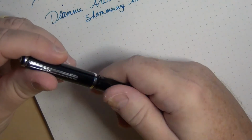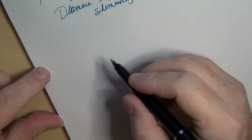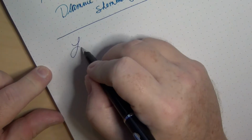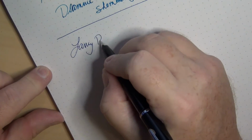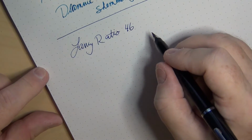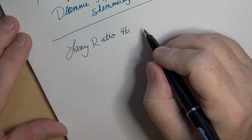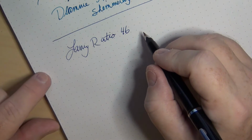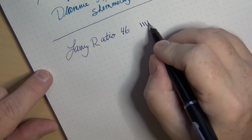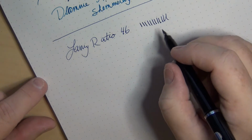So the Lamy ratio, 46. Let's go ahead and put nib to paper on that. So draw the line. The Lamy ratio, 46. And you can definitely tell the difference. I mean, this is nowhere near as smooth. It's still a fairly smooth nib, but it's not as buttery smooth as the other. You can tell that it's a steel nib probably by the feel of it. You definitely don't get any real line variation out of it.